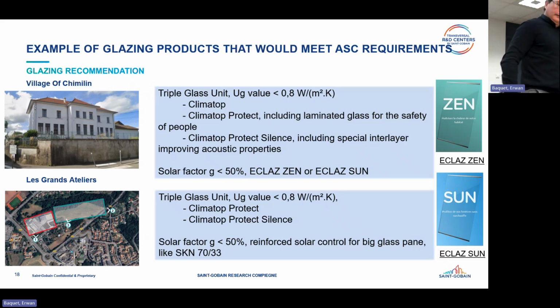Yes, thanks a lot, Guillaume, for clear and complete explanations. As a conclusion of the previous talks, here are some examples of what we could advise for both topics, starting with the village of Chimila, for the first buildings to be studied in this contest. We advise a triple glass unit with a UG value below 0.8 watt per meter square per Kelvin. You will find some commercial names such as Climatop or Climatop Protect, which is an additional protection for safety, including a laminated glass for safety of people. Or a third version can be a Climatop Protect Silence, which also includes special interlayers, to be discussed later, which improve the acoustic property of the system.